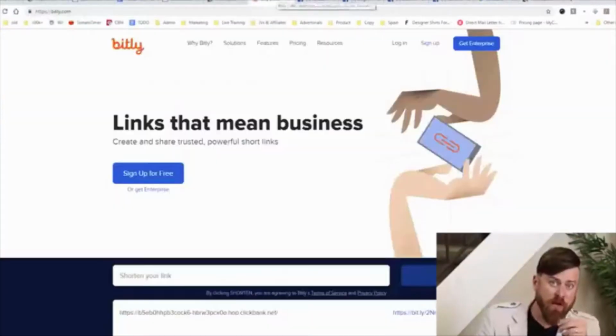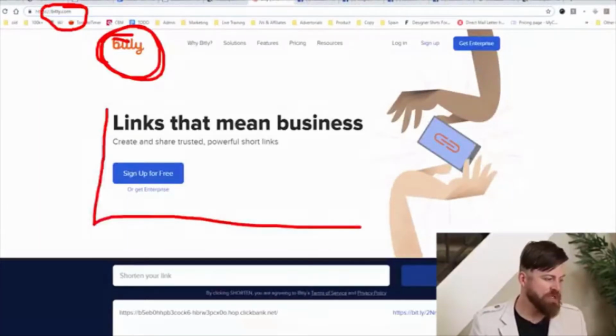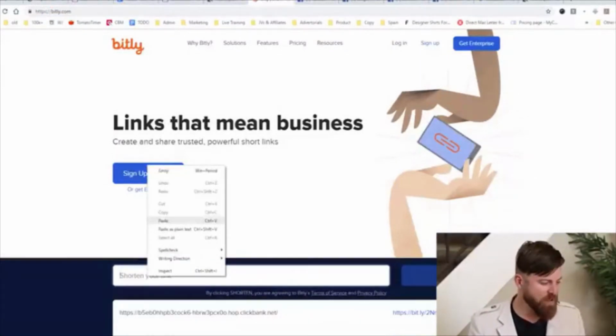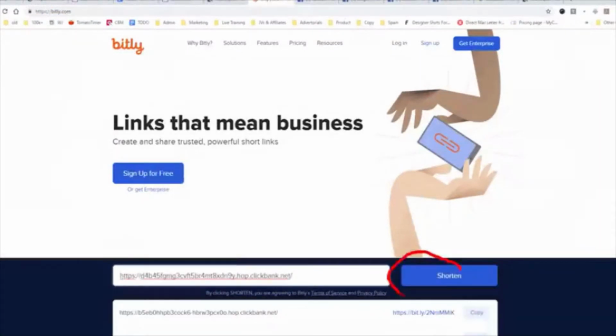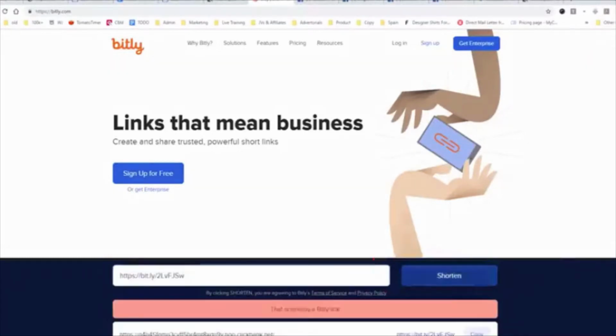So now that we've got our link, we're gonna go to a site called Bitly, and up here it says bit.ly.com, and what you're doing is you're gonna turn that big ugly link into a shorter link. So we're just gonna paste our link in here, we're gonna click shorten. Now we have this link, which is much prettier and shorter, and we just click copy, and now the link is copied to our computer, okay?